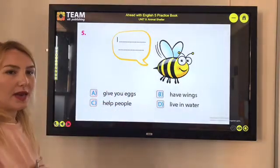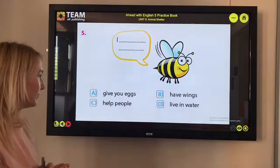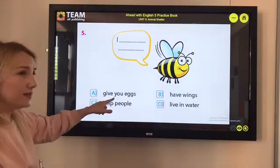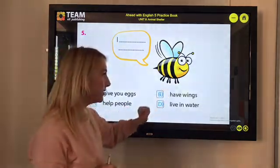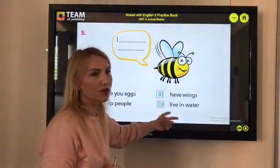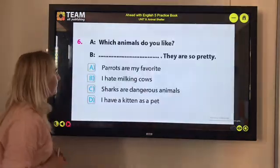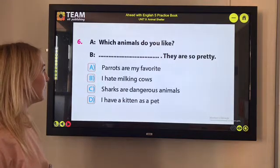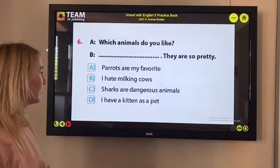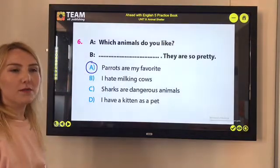A bee can give us what? Give you eggs? No. Help people? No. Have wings? Yes. Live on the water? I don't know. Let's see, this is the best answer. Which animal do you like? They are so pretty. Parrots. Parrots are my favorite ones.